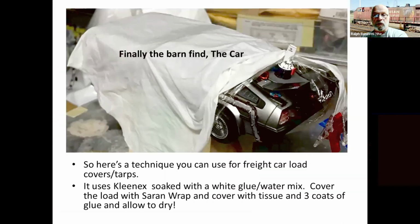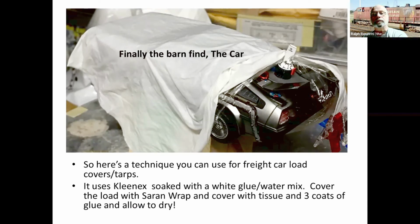So here's the barn find. Finally, you get to see what the car is. I spent hours on that car. I did all the detail inside the passenger compartment. I added more detail to make it spot on, prototype. And then, like an idiot, I went and covered it with a tarp. So now you can't see all the detail that I did. I even did more detail on the back.